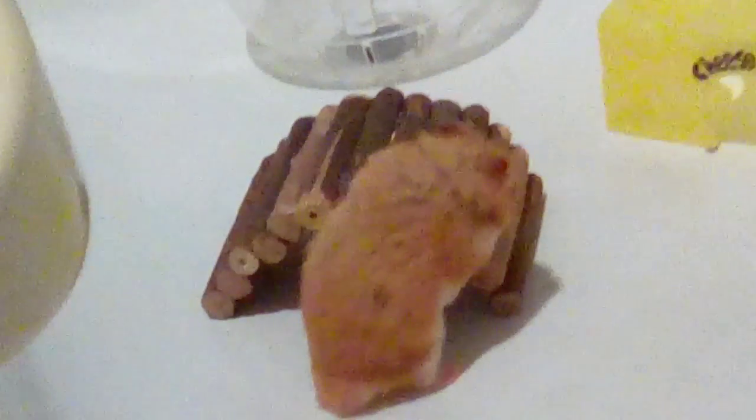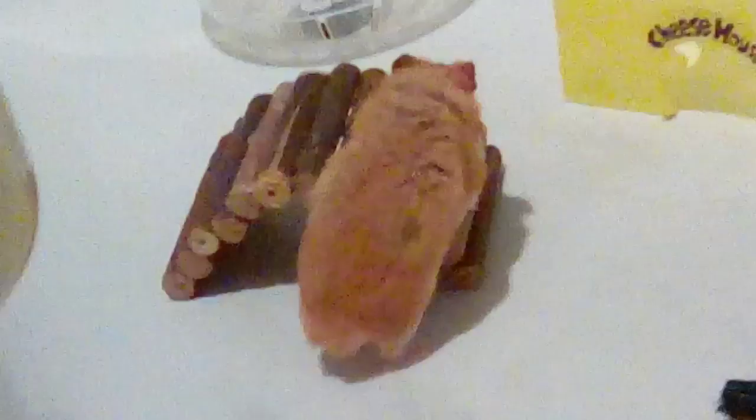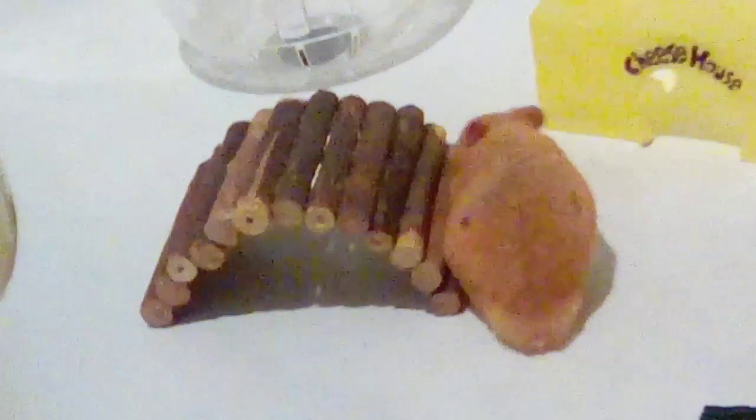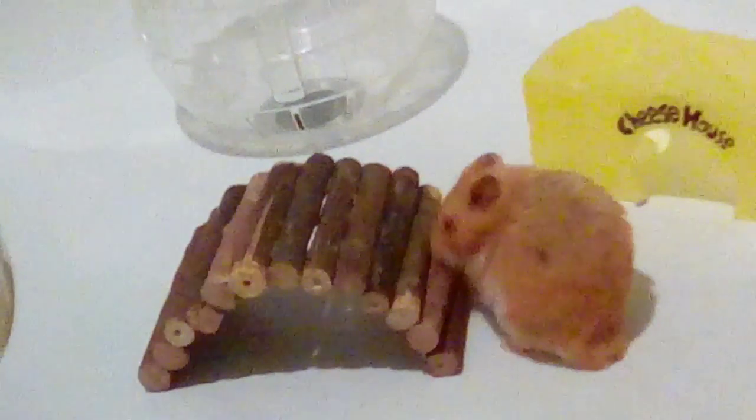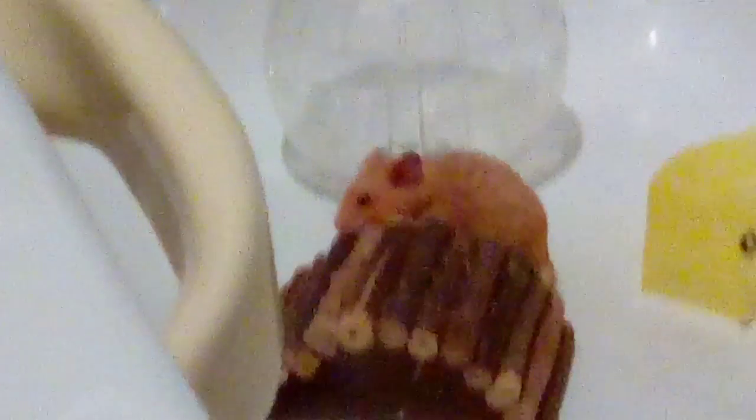So I'm actually zooming in right now guys, I actually like the zooming in method. So there he is, I'm gonna try and keep the camera still. Woody's new play toys, so it's that one, and that one. All these are just things he's had before.